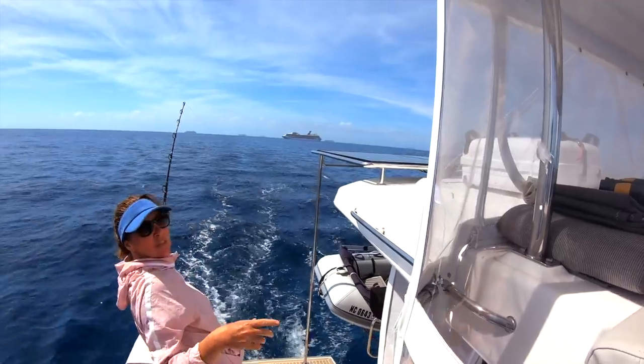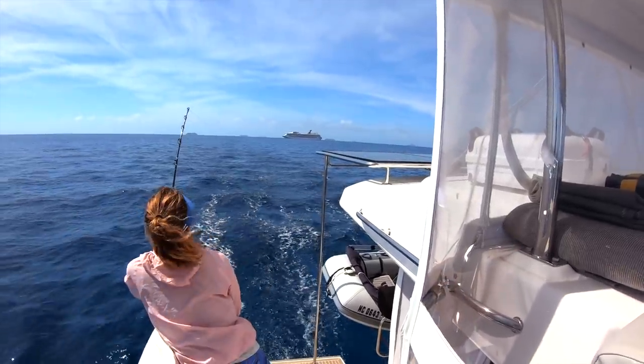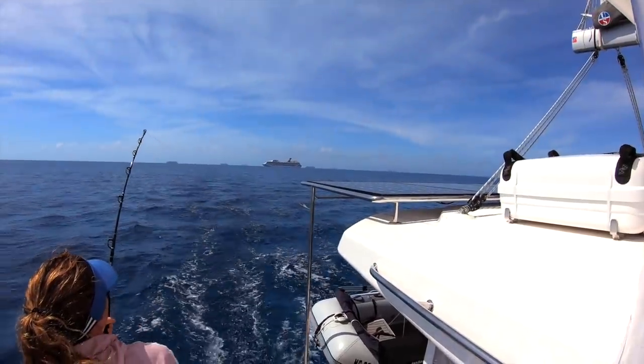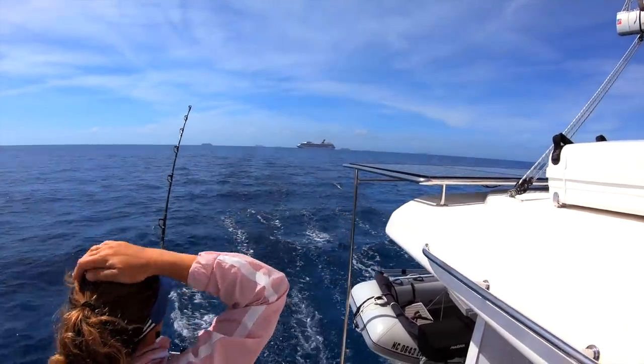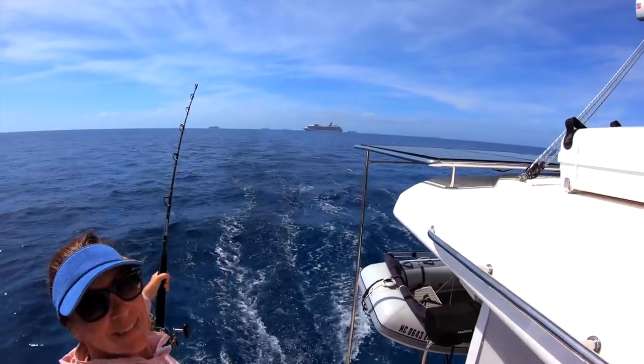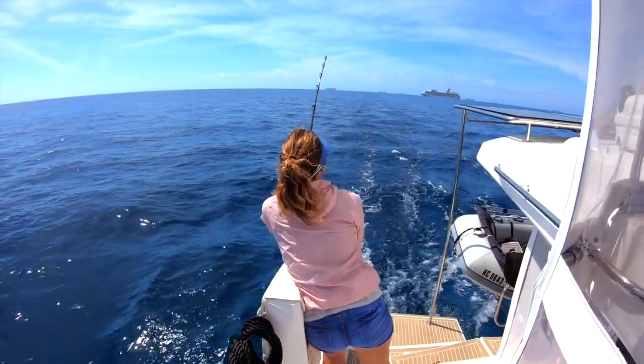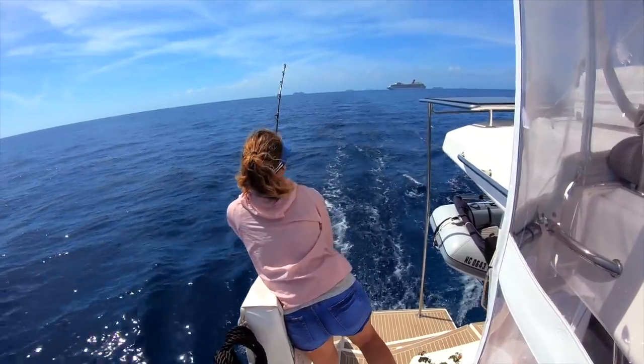Any bonitas? Well, it could be mahi if it is, but bring her in. Right, the hopes, this is the best part. This is the best part. Now the best part's getting it on deck.